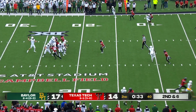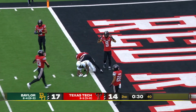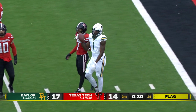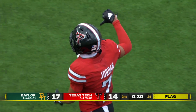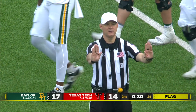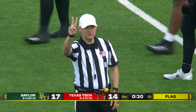Empty set. Robertson across the middle, caught at the 5, diving down to the 1-yard line is the big tight end Michael Trigg, but he may have pushed off to create space. The receivers have lots of tricks for getting a little space. Pass interference, number 1, offense. 15-yard penalty, second down.